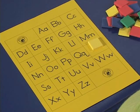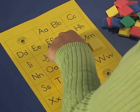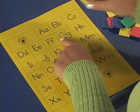Find the capital G and point to it with your finger. Georgia, Gail, and Garrett begin with a capital G. Here is a capital G. Now put your colored square on the capital G.